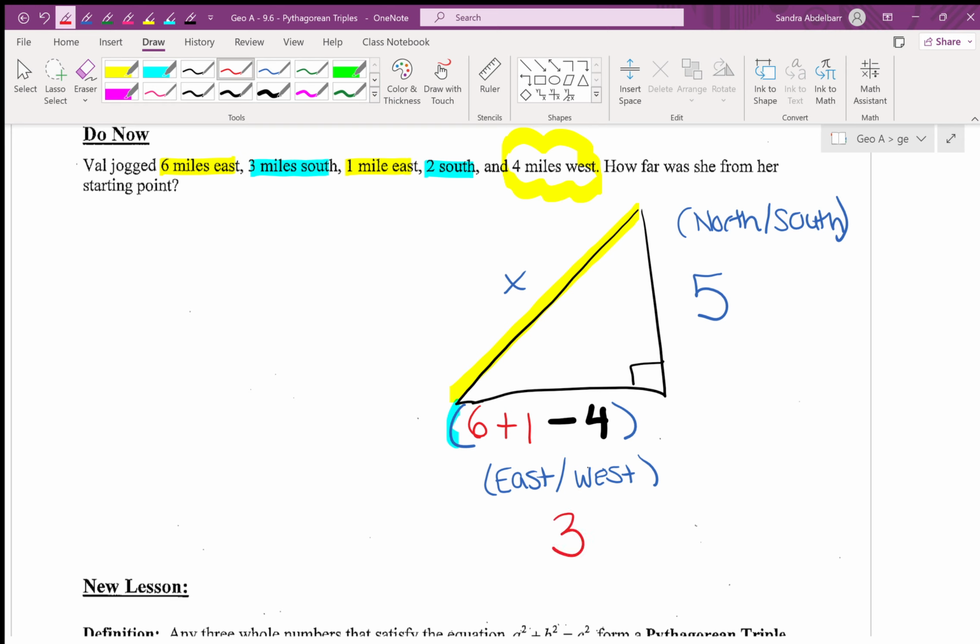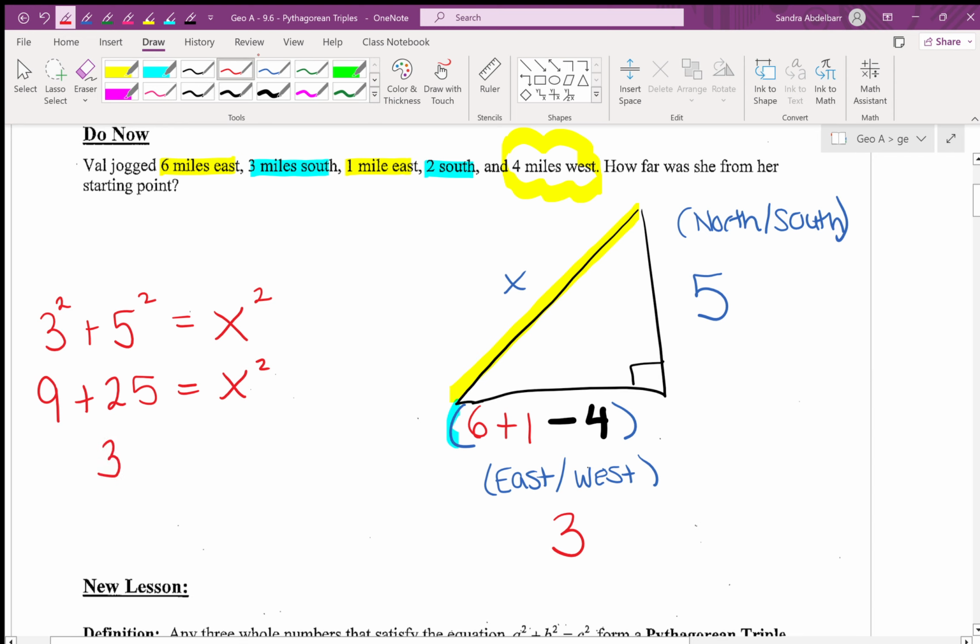And now we do the Pythagorean theorem. So we are 3 squared plus 5 squared equals x squared. 9 plus 25 equals x squared. 34 equals x squared. Any pairs for 34? Nope. So how far is she from where she started? Root 34 units long. Or far, I should say.